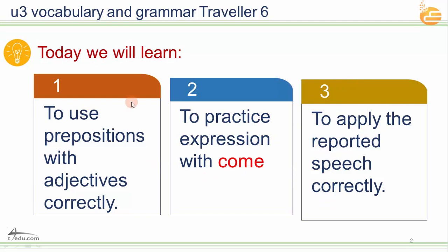So for number 1, we're going to practice how we use prepositions with some adjectives, like aware of. He was aware of the circumstances. This is an example. 2. We're going to practice using some expressions with come. There are some expressions and idioms that actually come with the verb come. So we're going to use them and see how their meanings change. 3. We're going to remember how we apply reported speech with some introductory verbs like admit, agreed, and so on.